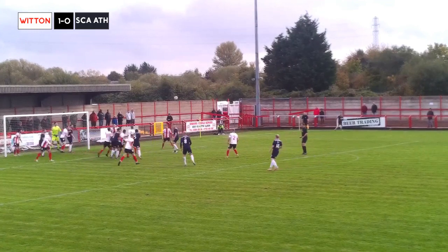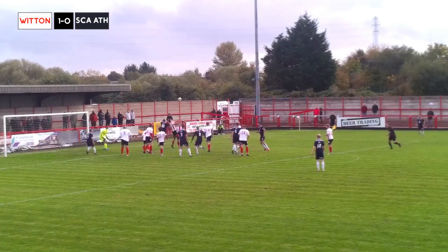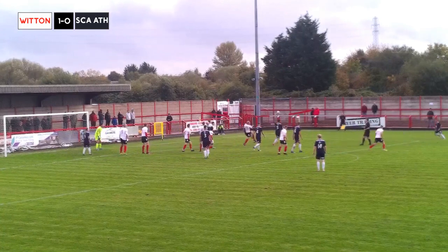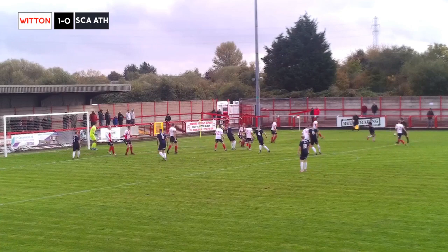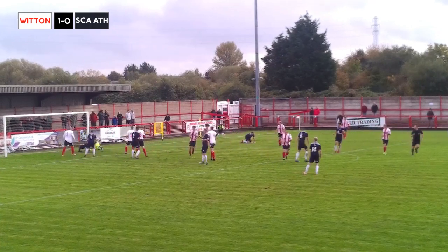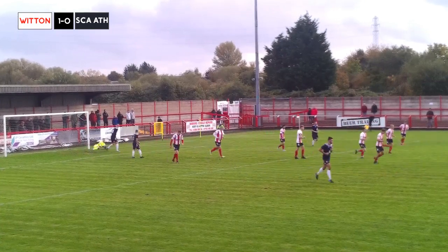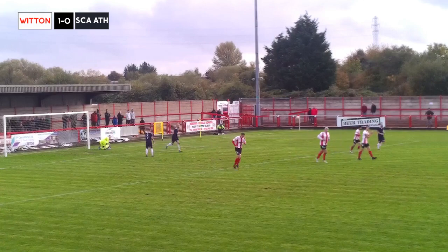Every player back in the box to defend this corner. Still not been cleared. Still Scarborough's ball, Witton. Oh, that's a good save again. Witton holding on now to this 1-0 lead in the last 5 minutes.